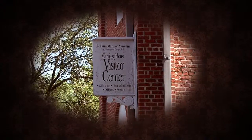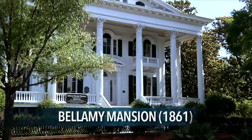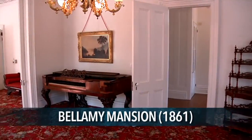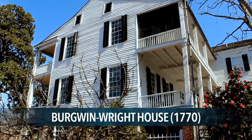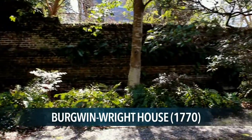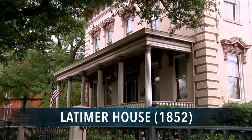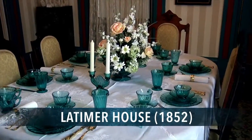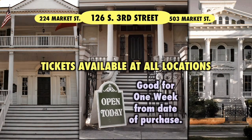Your passport awaits to 3 of Wilmington's most historic homes. Now, for one low admission price, you can visit historic Bellamy Mansion, the city's grandest antebellum home, the Burgwin Wright House Museum and Gardens, beautifully restored for a step back in history, and Latimer House, representing opulent life in Wilmington before the Civil War. Purchase your passports at any one of the historic home locations and discover 3 great reasons to visit Wilmington's past. Tickets are good for 1 week from the date of purchase.